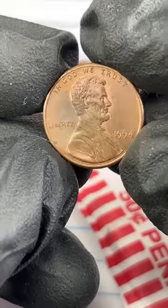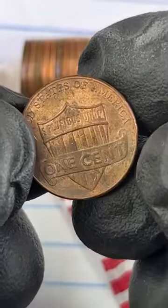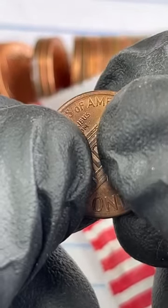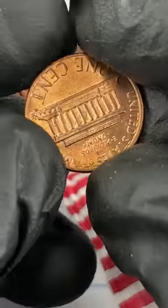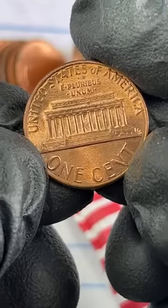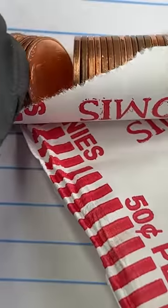Yep. 1994. Check for doubling in the pillars. '92, here we go. Nope, that's a space. Wide AM 92 is hundreds of dollars. Definitely something we're looking for. Damaged.